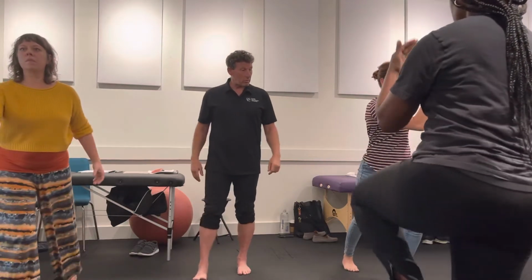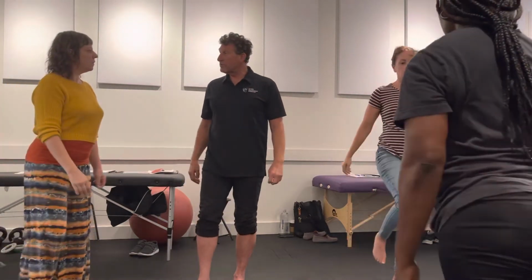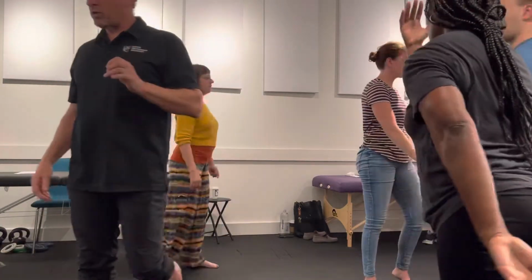Good. And then walk a little bit. See if that changes how you organize your gait.